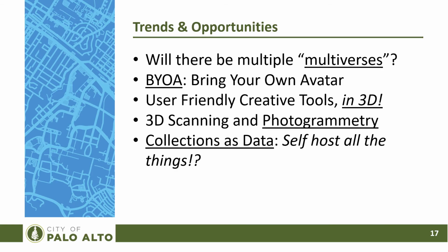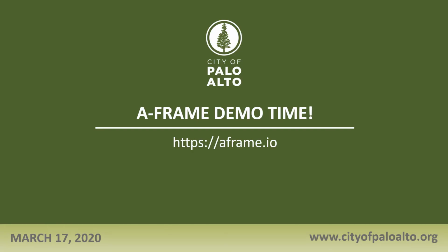Okay, and I think I've almost ranted enough here. I'd encourage you to go check out aframe.io. So that was the system that we're using. It's described in the paper earlier in this talk. You can see some sample code and some links to what we were using.